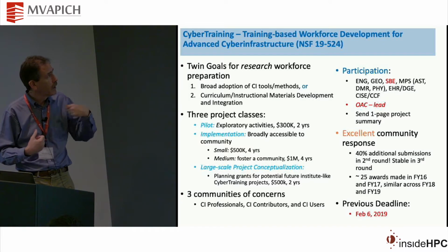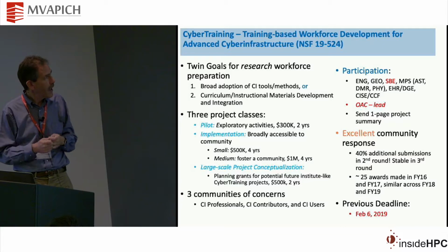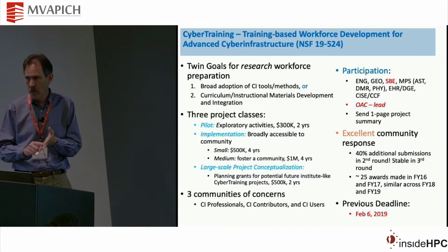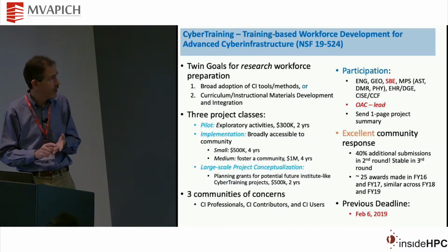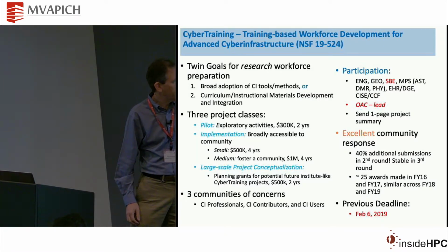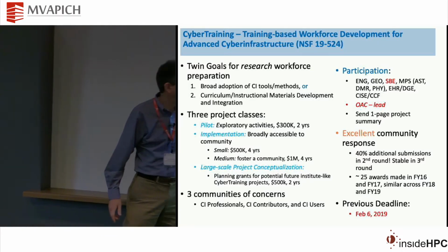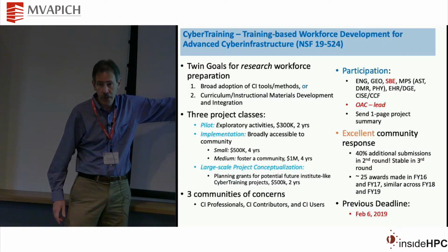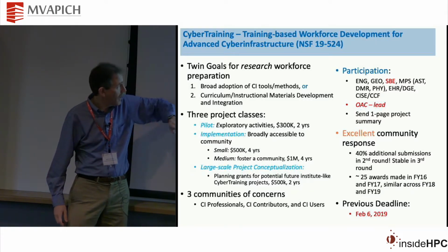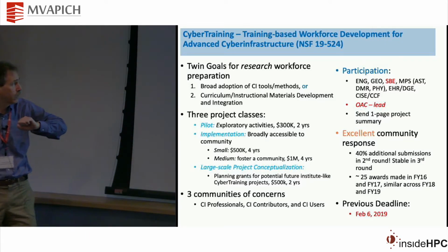Okay, so this program, Cybertraining, has two goals. One is to broaden adoption of tools and methods, and curriculum and instructional materials development integration. That's across computer science and also domain sciences, not just computer science. And there are three types of projects, basically from small to medium to potentially larger. These are conceptualization grants for bigger projects like institute level things, but there's no institutes yet. These are planning, and the mediums were new for this year, for 2019.